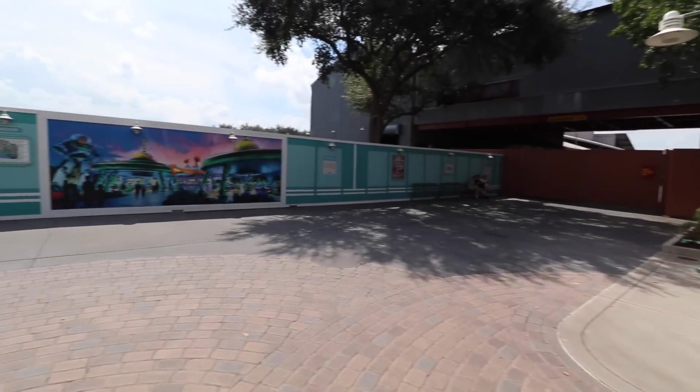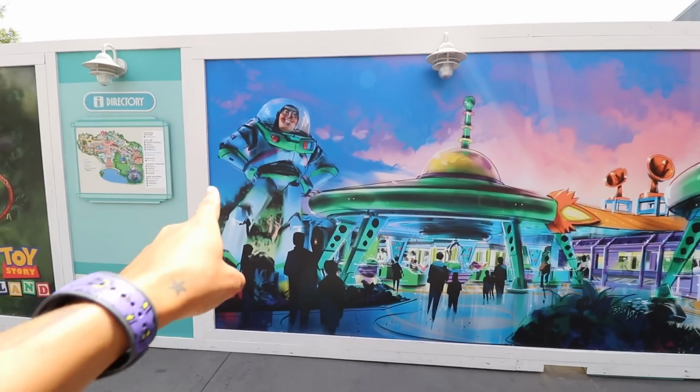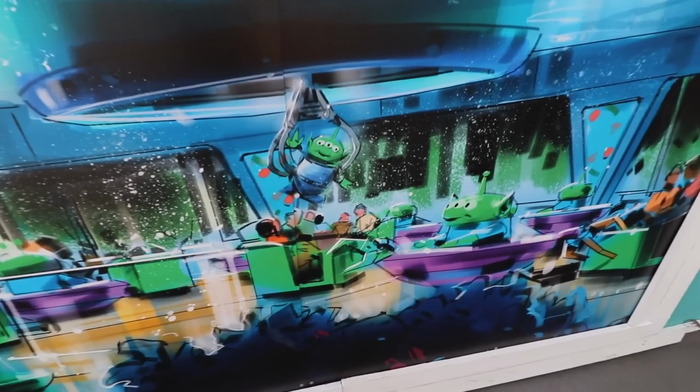Oh, check it out. They have some Toy Story Land concept artwork back here. I really haven't been paying that much attention to Toy Story Land just because I've been so distracted by Star Wars Land coming. So I really haven't looked at any of this yet. Look at that. Looks very similar to the giant Buzz Lightyear in Paris. That's pretty cool. They're gonna have a ride themed around the Claw. The Claw is our master. Oh wow, this looks cool.